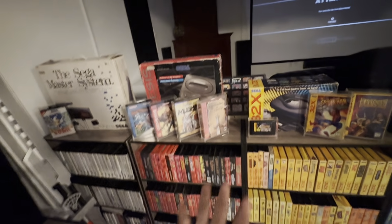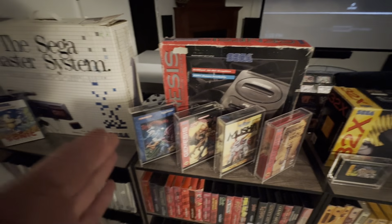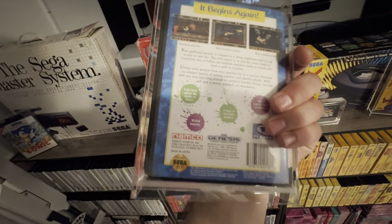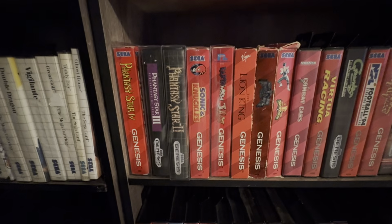Here's the Genesis section. So these are the top 2 rarest games, Crusader of Senti and Musha. And then Splatterhouse 2 and 3 are just 2 favorite games of mine from childhood. And they're also like super mint. So I have them up there on display as well. And then, like all the other top stuff.